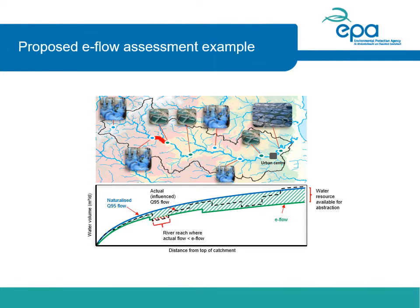And what we are trying to do is avoid exceedances where we breach the eflow, such as that red hatched area. We're trying to manage those out of the system.